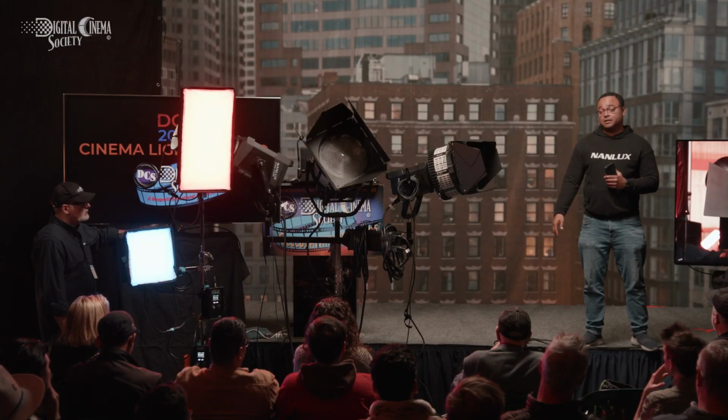So the benefit of the 6-color chip is that you have more saturated colors, and you have a narrow variance between daylight and tungsten. So most LED bicolor lights, you're looking at 25 to 35% output difference between daylight and tungsten. With our bicolor lights, it's much closer.